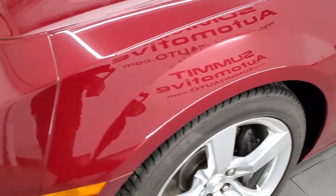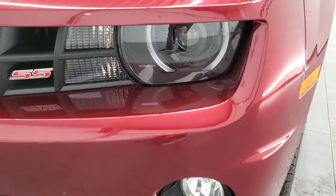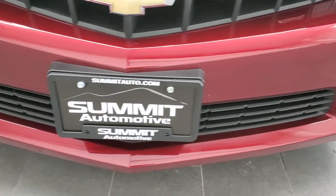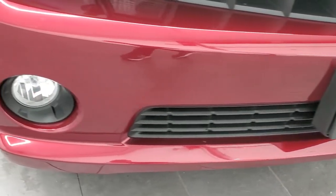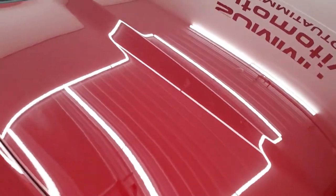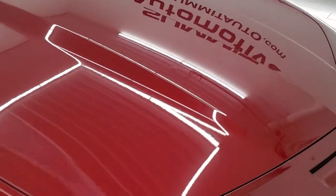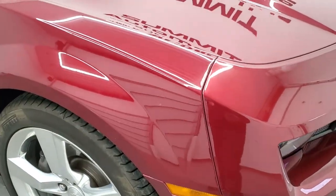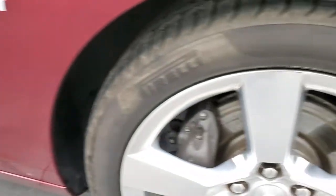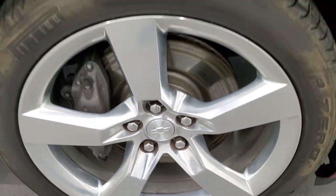Front fender is in excellent condition, no dents or dings on that. Has the HID headlamps, the LED running lights, and the factory fog lights. Front bumper is in excellent condition. I didn't see any dents, dings, scuffs, or scrapes on there. And the hood is in really nice shape as well. I didn't see any dents or dings on there. Passenger side front fender looks really good as well. And the passenger side rim, no major scuffs or scrapes on there.